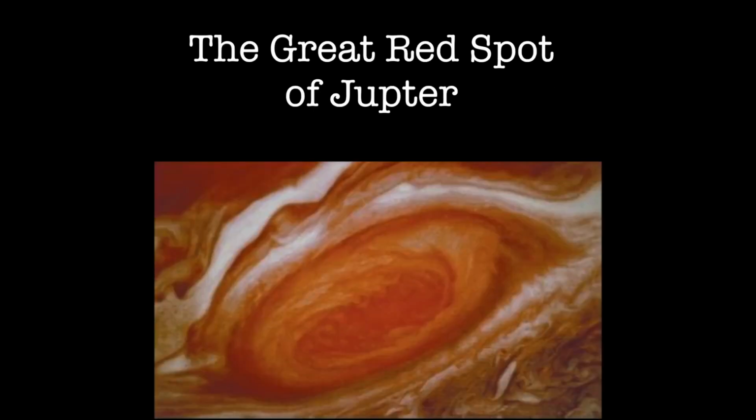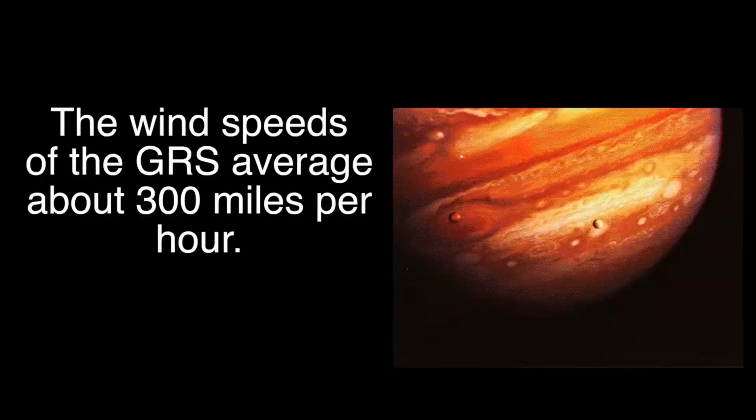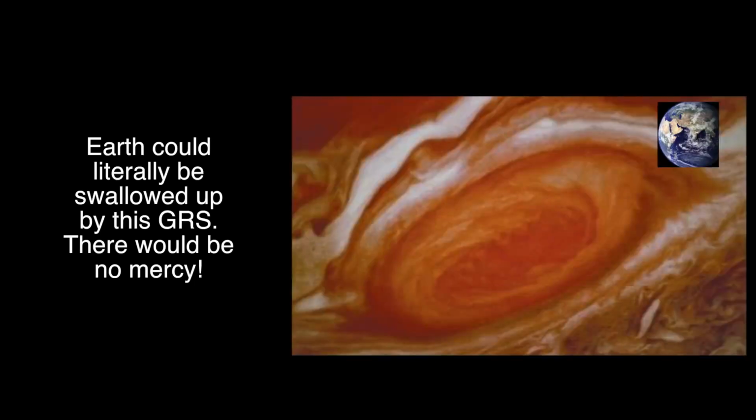The Great Red Spot of Jupiter seen here in this picture below. The wind speeds of the GRS average about 300 miles per hour. Earth could literally be swallowed up by this GRS. There would be no mercy.